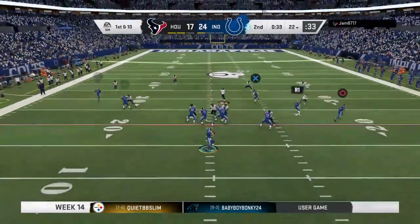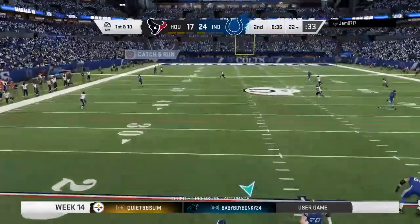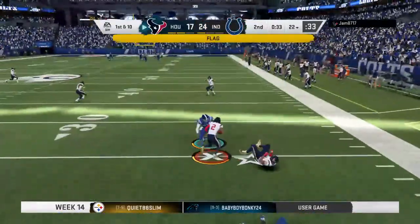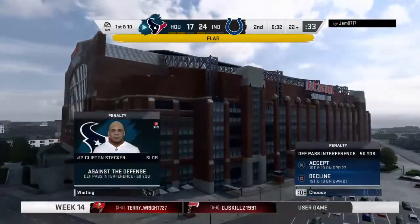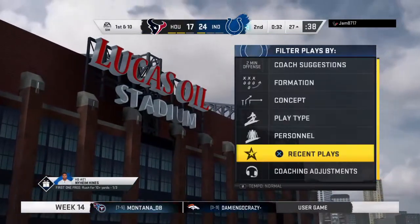Field position not really in your favor, but still time to try and move the ball and get in field goal range. Yeah, you've got the lead. It's definitely a thought. Let's go ahead. And now this is intercepted. My goodness. Picked off at the 25. And they're going to set up shop at the 27-yard line.